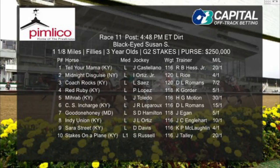Number 8, Indy Union, Jeremiah Englehart. Jose Ortiz is going to climb aboard. 10-1 on the morning line. This horse is a little interesting. Did finish 2nd last time to Good One Honey, the horse we just touched upon, who won that local prep at Laurel. Again, Indy Union finished 2nd, beaten 7 lengths, but was closing 16 lengths back. You like to see that.